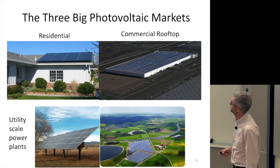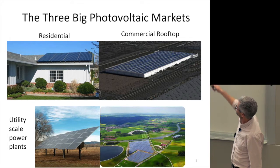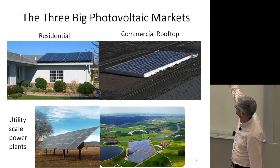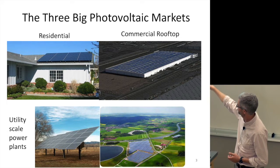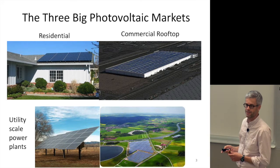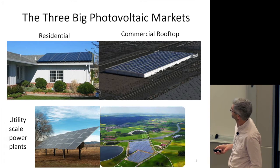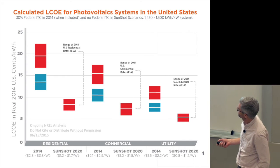Solar cells are primarily deployed in three sectors: on homes, generating the power right where it's used, on large buildings in the commercial sector. You can reduce the installation costs as you go to these larger installations, and then you get the best cost when you go out to the utility scale, and we're seeing a lot of this in California. If you ever fly from Phoenix to San Francisco, keep an eye out the airplane, and you'll see a lot of this stuff out in the desert. And here you can see from Department of Energy some of the numbers.